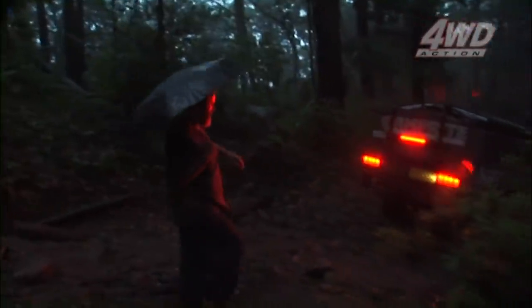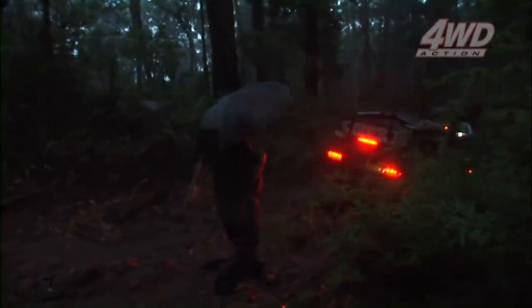Good thing I do strong mods. My high lift jack just clipped the rock, hanging on the back. Right, that was too easy, Cole. We've only got another 8 k's of this crap, and we should find the pub. Bloody hell.